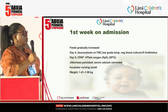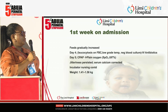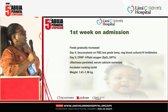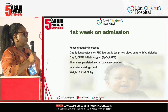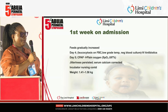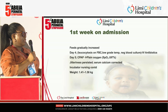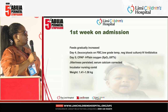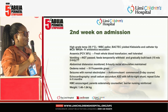By day 4, he was noticed to have a low-grade temperature. So we did a repeat full blood count which showed leukocytosis. IV antibiotics were commenced on that account. By day 5, he was commenced on intranasal oxygen from the CPAP. But we noticed that the child continued to have jitteriness. So serum calcium was corrected. Okay, but the weight increased from 1.4 kg.